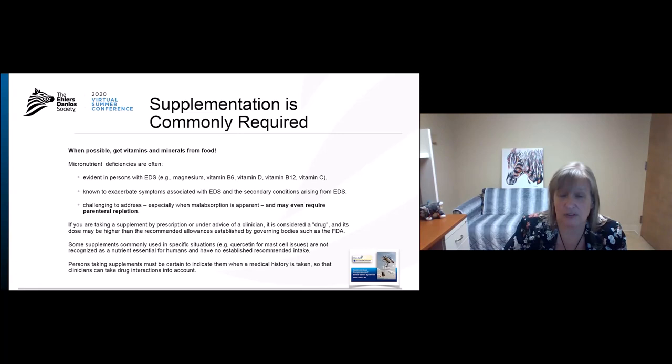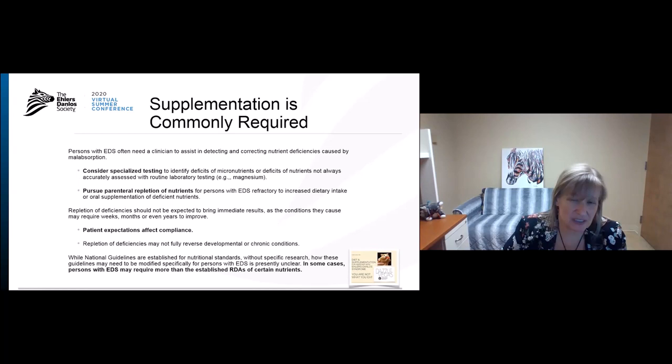You have to consider specialized testing and individualized repletion that might include parenteral repletion. That would be things like IV infusions, injections, etc. And a patient needs to know what to expect. If they get a nutritional repletion to address a deficiency, they may expect that they'll feel 100% better within a week, and that's just not likely to be the case.